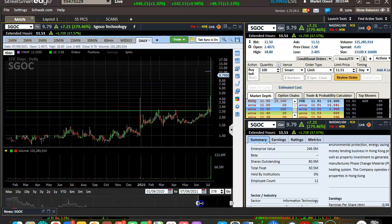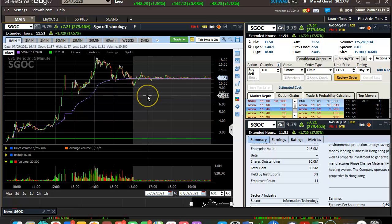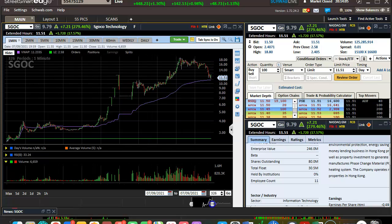So after it puts in a red day and does some fading, once we get that break over a morning high, whatever the high is on that day, it's going to be a nice buy. And yeah, I think that's kind of it. Really, just key levels, volume, price action. It's really the simplest thing ever. It's all put into play on this play right here. So yeah, that's SGOC for a Friday short squeeze.